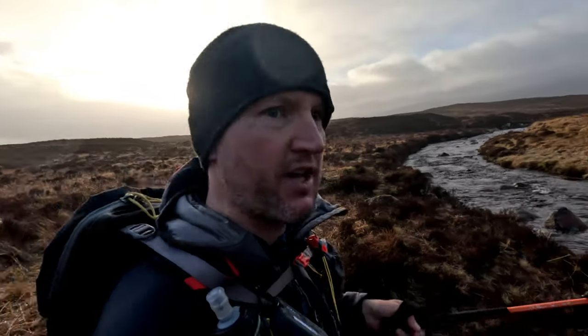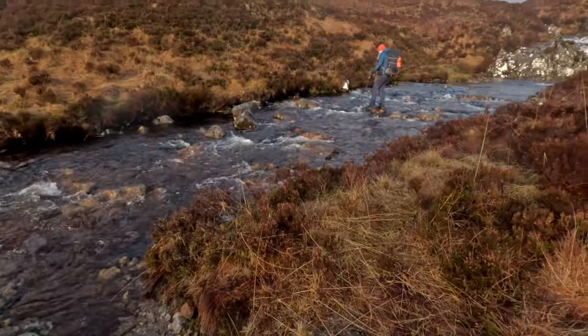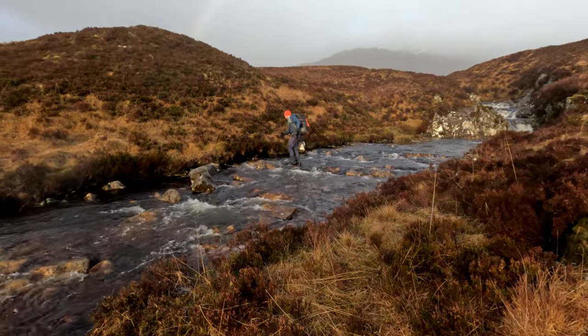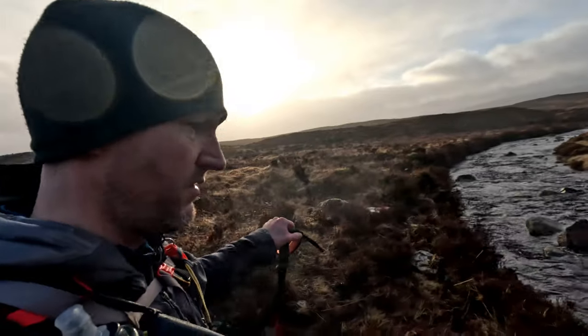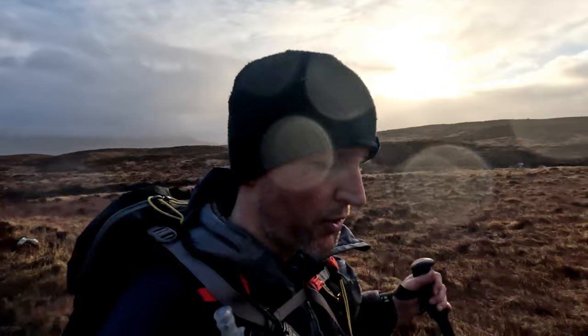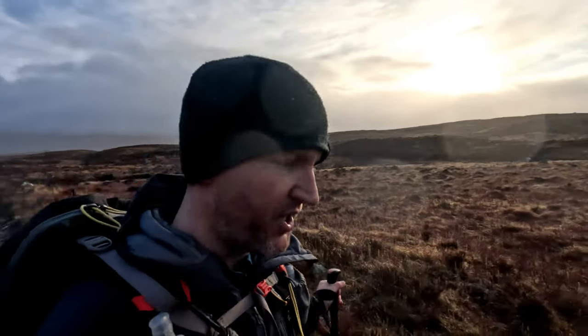Okay folks, we have reached the first river crossing. It's a little bit swollen, but not terrible. That's Greg across with dry feet. I crossed here yesterday. You can't actually see the stepping stones I used. Yeah, that wasn't too bad. I got over no problem, although the water came in over my ankle. That's the joy of wearing mid boots.